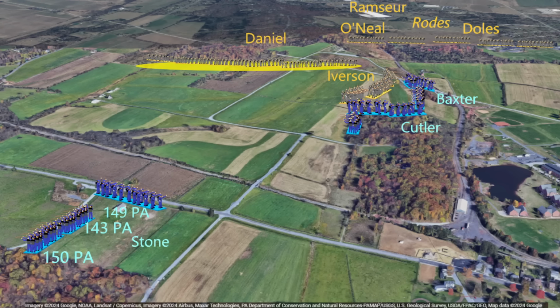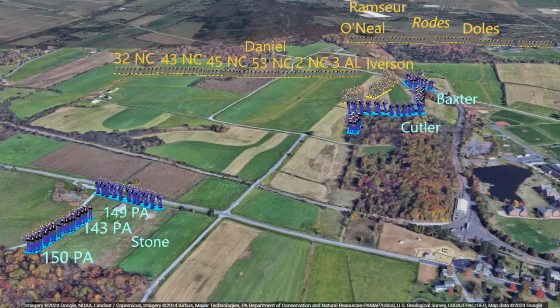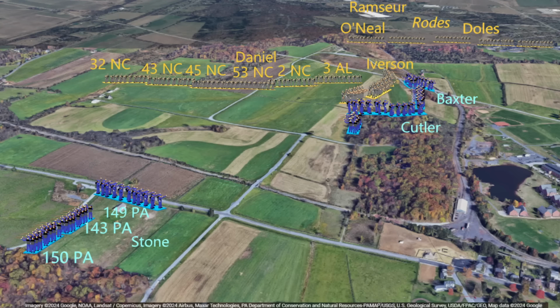Daniel's brigade has, from his right to left, the 32nd North Carolina, the 43rd North Carolina, the 45th North Carolina in the center, the 53rd North Carolina, the 2nd North Carolina Battalion, and finally the 3rd Alabama from O'Neal's brigade, which had been held in reserve. Daniel needs to support Iverson, but his flank will not be secure unless he also faces Stone near the Chambersburg Pike. Daniel moves down McPherson's Ridge.